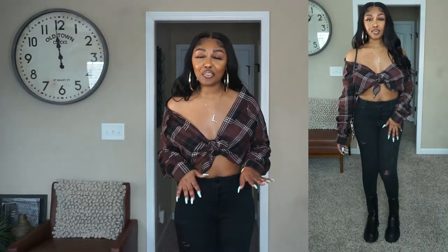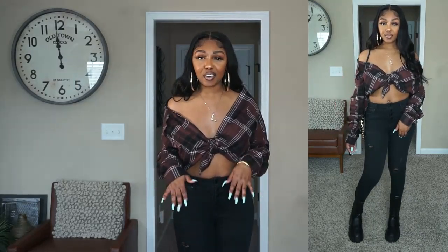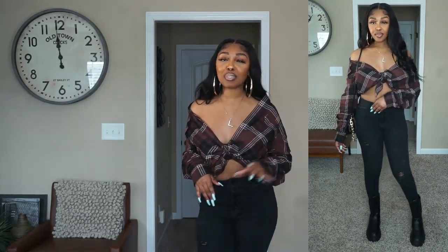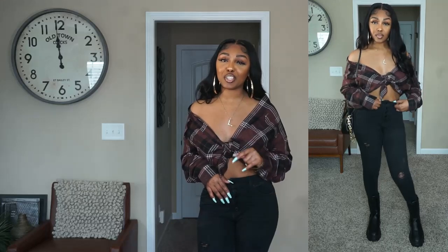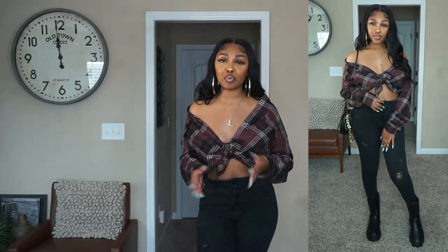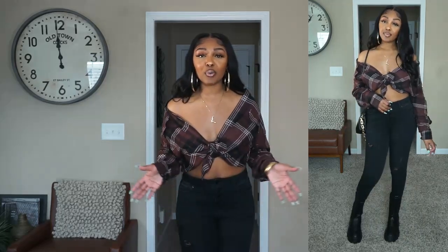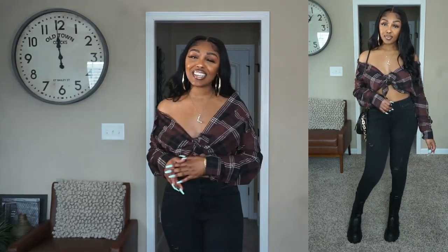And then the outfit, I kind of just dressed it down with some black boots or whatever, but some real cute Doc Martens would be cute. You can even dress this outfit up if you want to, but I'm just going for like just a simple look or whatever. But yeah, y'all, this is the outfit.